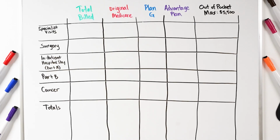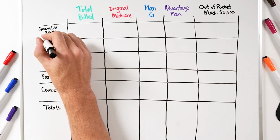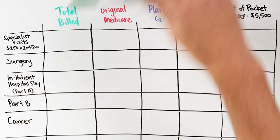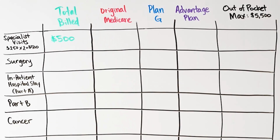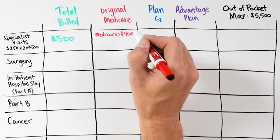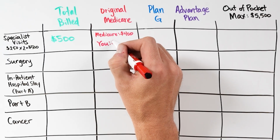So let's imagine that you start feeling a little bit weird and you need to go see a specialist for an initial consultation and then a follow-up visit. So 2 specialist visits. The specialist costs are all over the place, but let's say that it's $250 per visit to see the specialist for a total of $500 billed for these services. With just Original Medicare, Medicare would cover 80%, so $400, and then you would be responsible for $100.